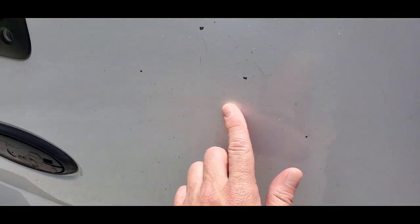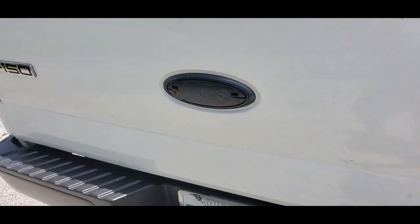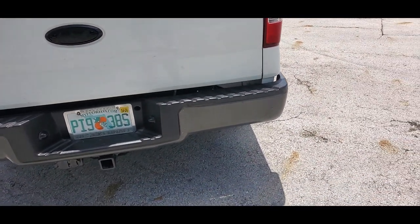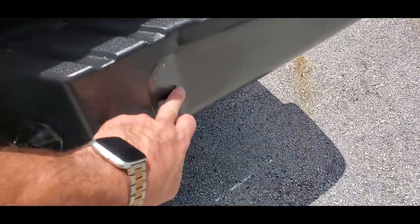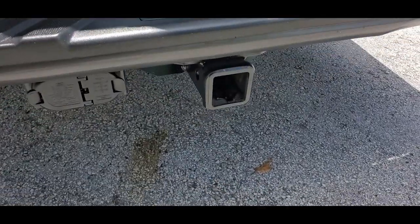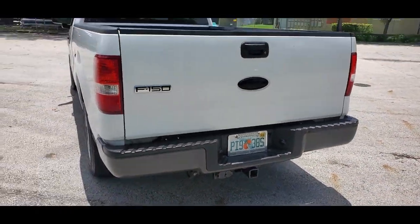You can see here multiple little chips. The emblem's missing. We already ordered it from Ford. Should get it soon. When the vehicle's delivered, it'll be on there. Does have a little hit here on the bumper. Nothing major. Down there, it has a little hitch. Looks good. Very nice condition overall.